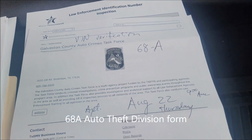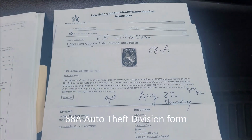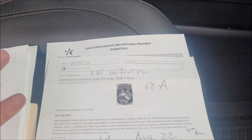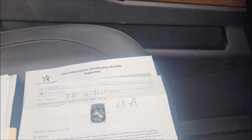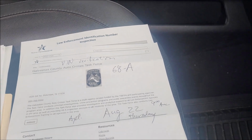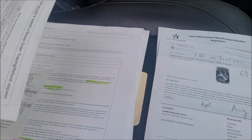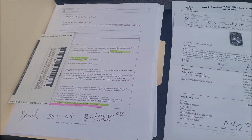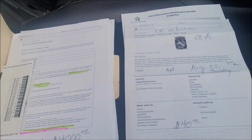But Galveston County VIN verification, $40. Law enforcement identification number inspection. So I got the paper. Took, I don't know, a couple hours round trip. Had to go get a Walmart. Their credit card machine was broke, so I had to go get a money order. Big pain to drive around the rig.